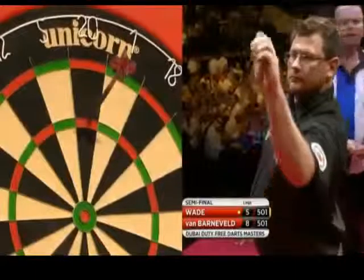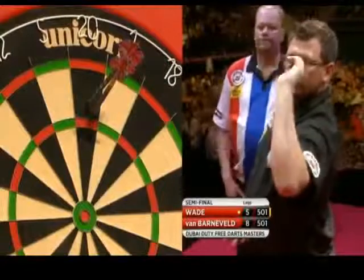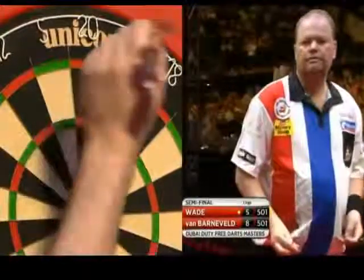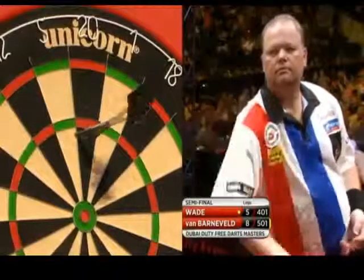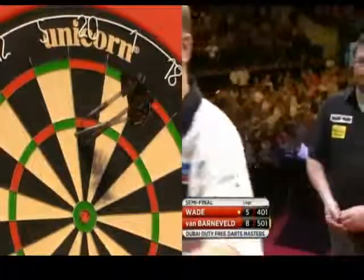James Wade missing 5 darts at his favourite double 10 to get within 1 leg, and it swings the momentum back in favour of the Dutchman. 8-5 in a race to 11. It's turning into a dramatic first semi-final here at the Dubai Darts Masters.